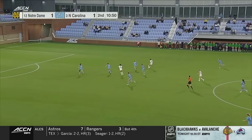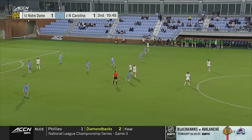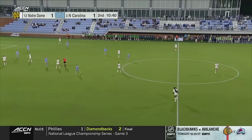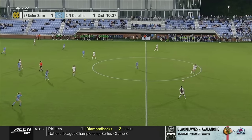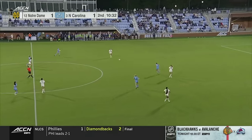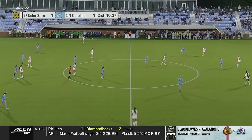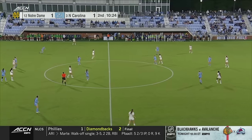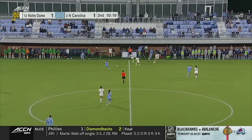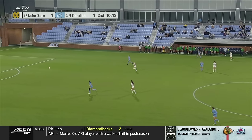Mercado and Codd, two-woman game for Notre Dame. And one thing to monitor, too, is Macy Bell. Seems to be laboring a bit more in the middle of the field of that back line for North Carolina. She didn't play in the last match. She's been trying to come back from an injury. Didn't expect her to be able to go more than about 30 minutes a half, and she started this second half for North Carolina. Pruta will go all the way back to Emmy Allen.